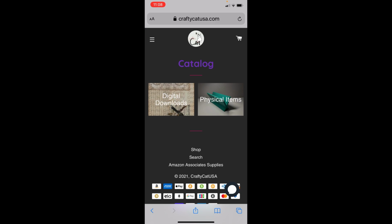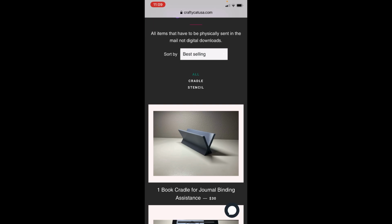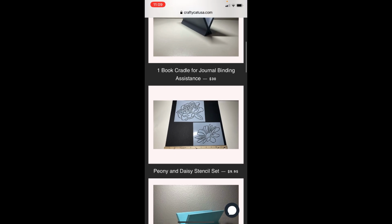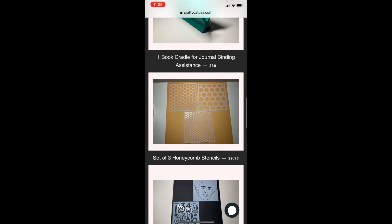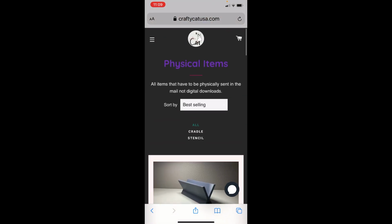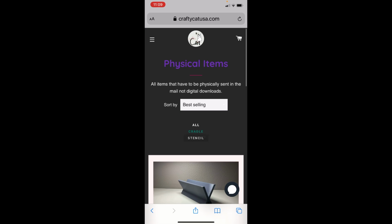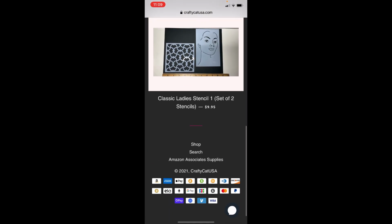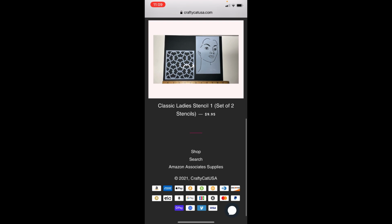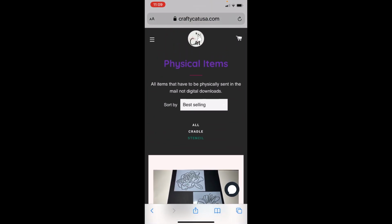So let's click on physical items just so you can see. It tells you you can look at everything that I have for physical items. So book cradles and stencils come up together, because that's basically what I have right now. And then if you just want to see cradle, then it'll just bring up the cradles. Or you can click on stencil and it will just bring up the stencils. And there's more, and I'm not sure why they're not showing up, but I'll get that fixed. They may have gotten marked as something else.